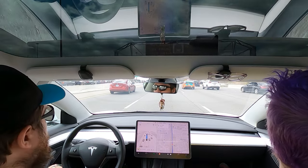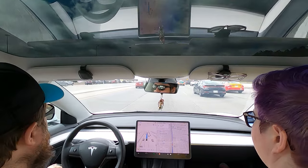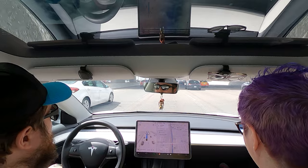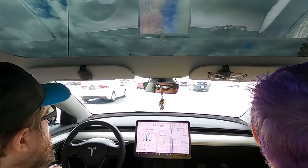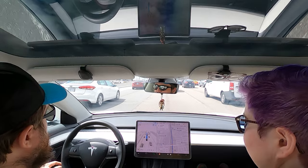I haven't seen too much of how FSD handles highway on any of the videos I watch. So far, it seems like it handles the actual driving just fine. The only complaint I've had with it so far is really dumb lane selection sometimes when it's trying to take its off-ramp. So if we see any problems in the highway section, that's where I'm expecting it.